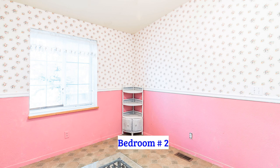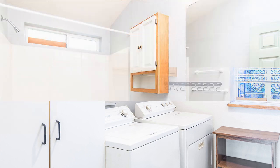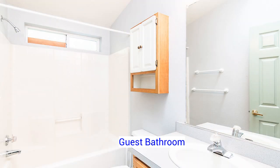Bedroom number 2. Laundry room. Guest bathroom.